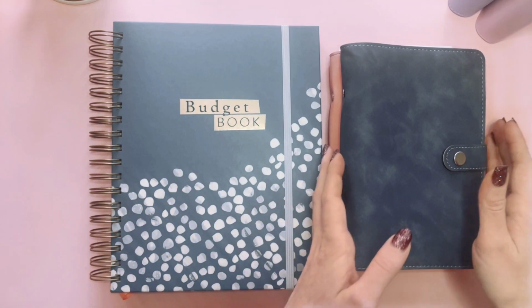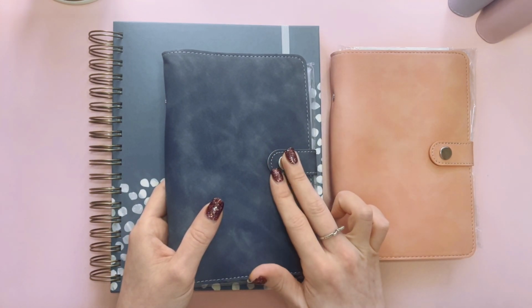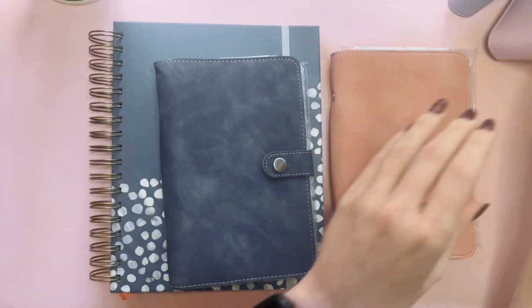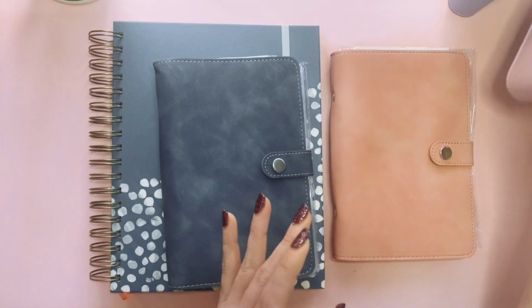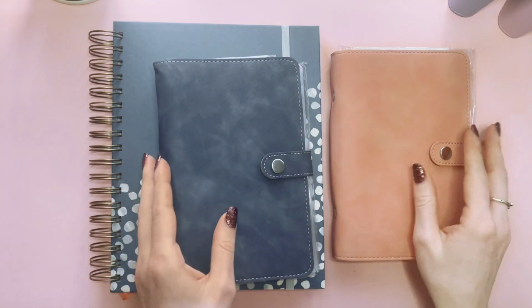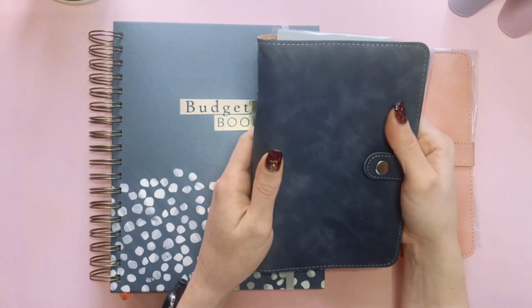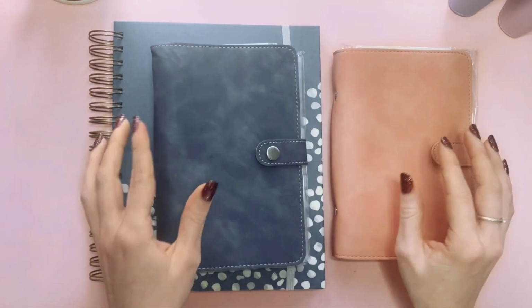So I got that. And then I also wanted to get some binders with these button fastenings, because my current ones just have magnetic, which is fine. But I think as soon as they start getting a bit bigger, it's not going to work that well. And I liked these ones. They have a really nice soft texture to them, and I just really liked them, so I got 2 of those as well.